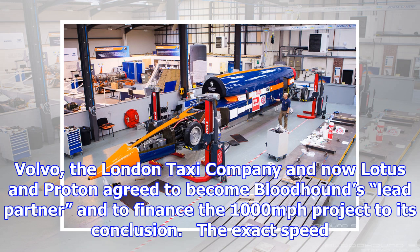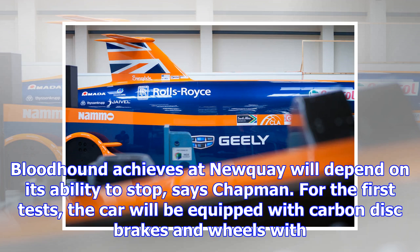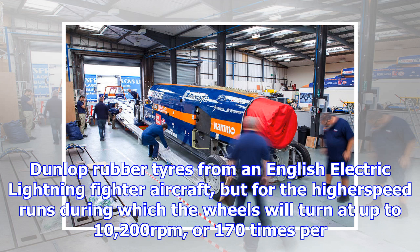The exact speed Bloodhound achieves at Newquay will depend on its ability to stop, says Chapman. For the first tests, the car will be equipped with carbon disc brakes and wheels with Dunlop rubber tires from an English Electric Lightning fighter aircraft, but for the high-speed runs during which the wheels will turn at up to 10,200 revolutions per minute, or 170 times per second, it will have solid aluminium wheels, because rubber tires would never hold together at that speed, said Chapman.